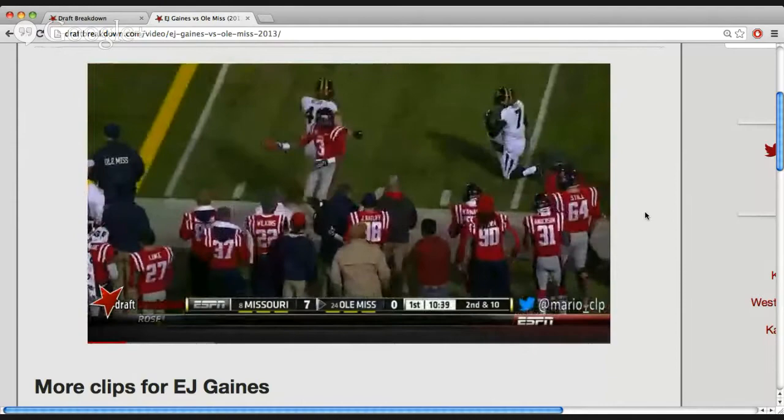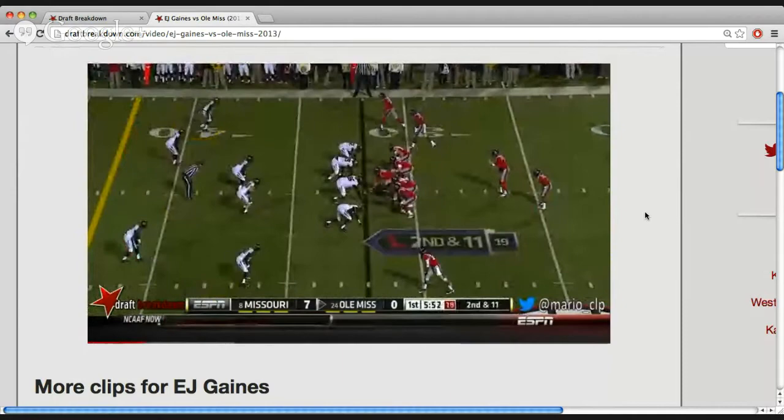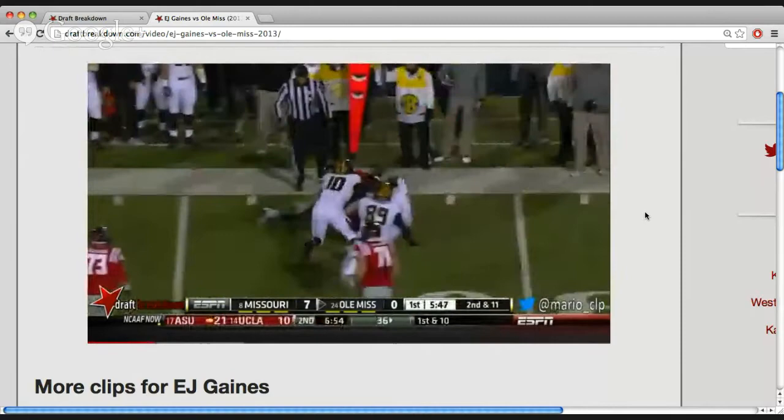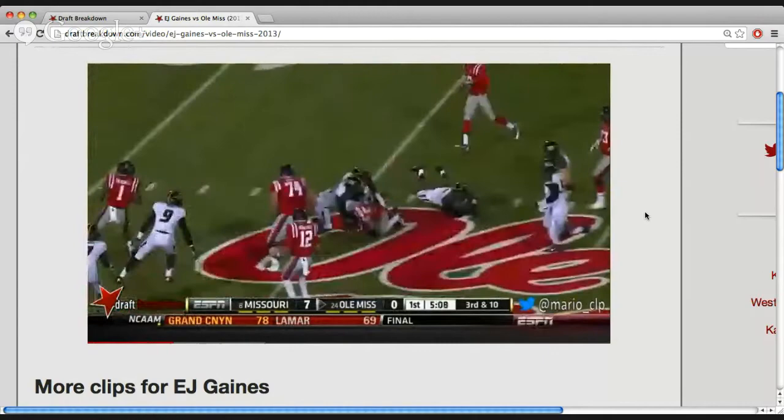I mean, toward the end of the year, people just threw away from Gaines because they did not want to deal with him. They were just scared of EJ Gaines. They just did not want to throw into his coverage, plus the other cornerback on Missouri is really bad, Matt White. But you see him fighting off blocks, just working back toward whoever catches the ball. Footwork, doesn't let anyone get behind him. Here he actually got walled off by, I believe that is a receiver, but much bigger.